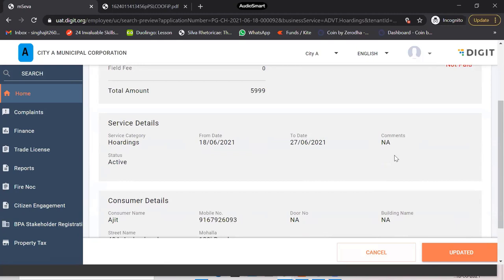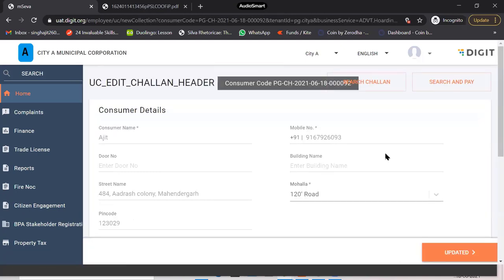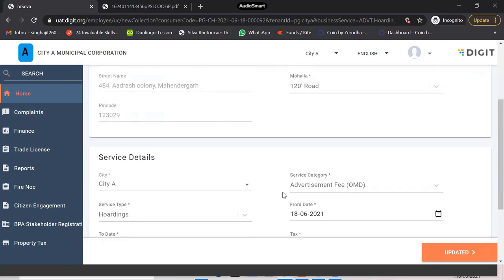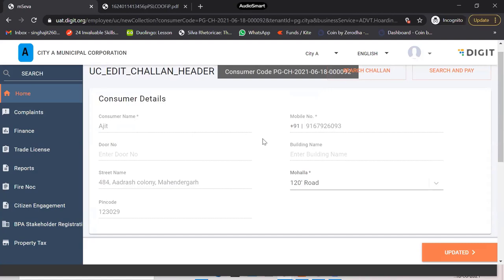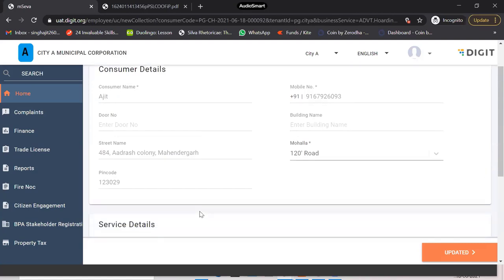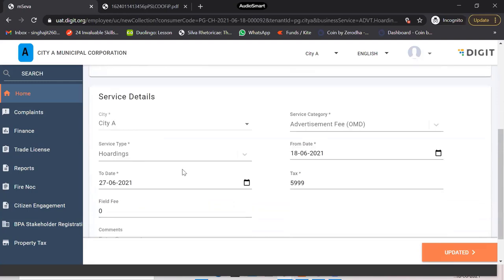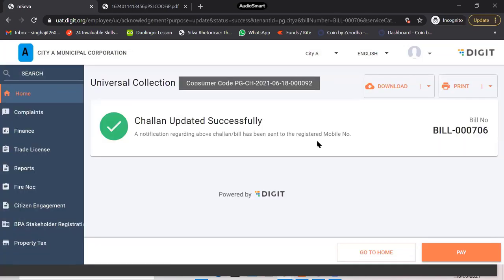First I'll update the challan, and then in the next flow, we will try and cancel the challan. When I click on update, all the challan details are already populated here. Some of the details cannot be changed, like mobile number and street name, all the consumer details, but the details that can be changed are around service category and the tax details. So these details can actually be changed. If I select, let's say, 59,900 and then click on update, this successfully updates the challan.